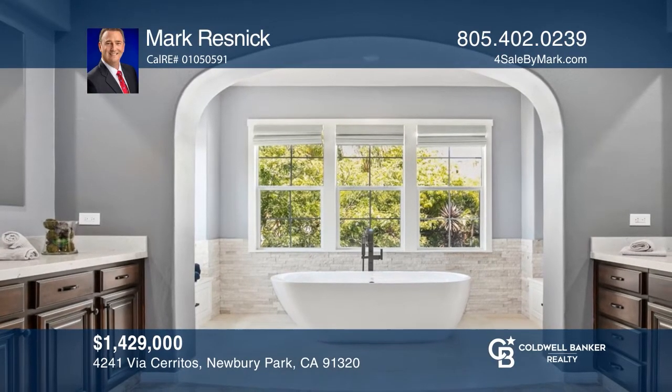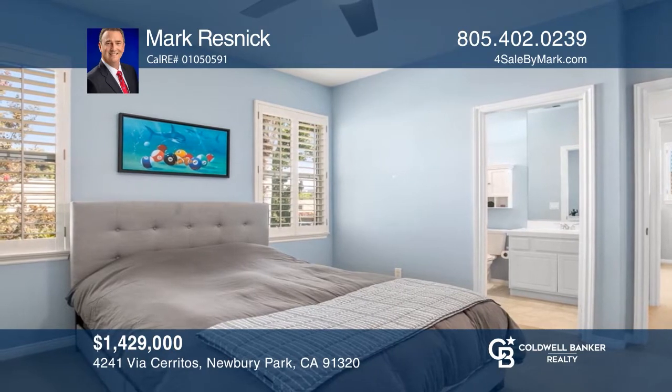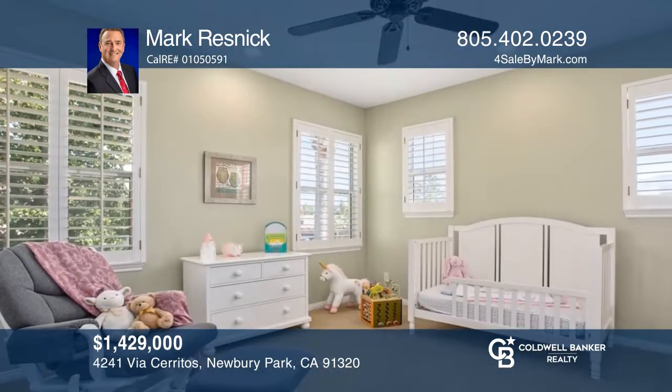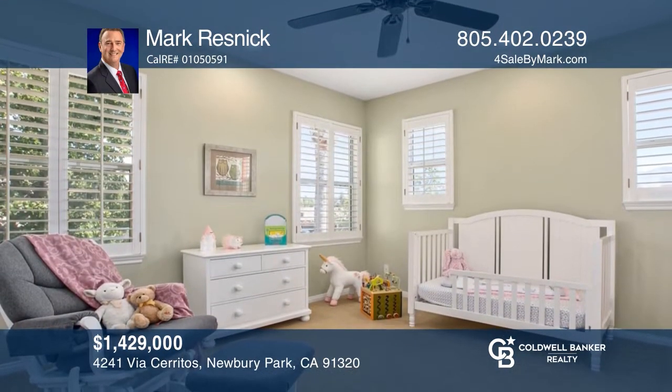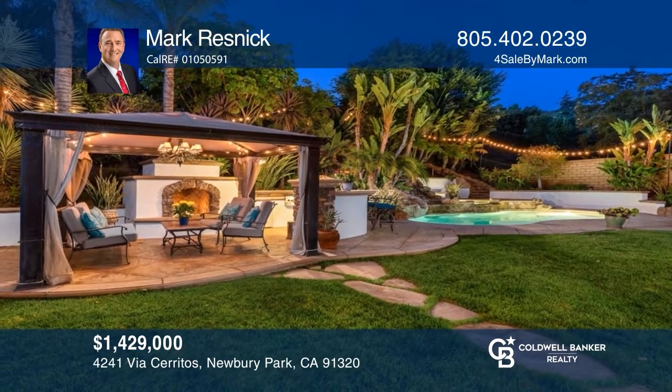The generous master suite features a lounge space and a spa-like retreat. Relax in your private resort-style yard with a sparkling pool and spa and a barbecue area with a fireplace. Your dream home is waiting. Call Mark Resnick to schedule a tour.